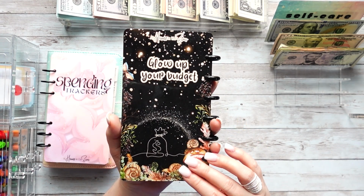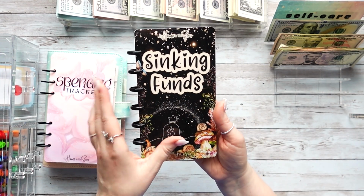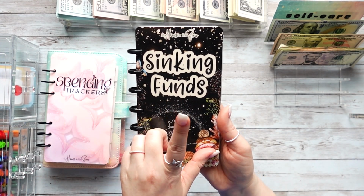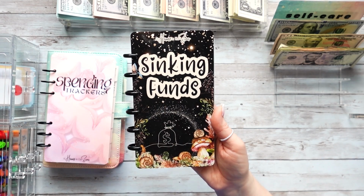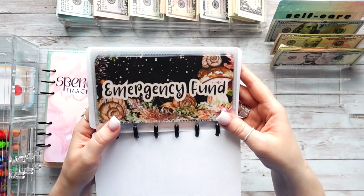So this is a binder that I'm going to be using. It says glow up your budget on the back. I will have these available in my Etsy shop. You can title your binder sinking funds. If you want to change the title, you can do that if you purchase one of these. And this is disbound, so it comes with a disbound envelope.